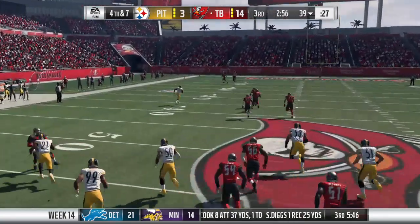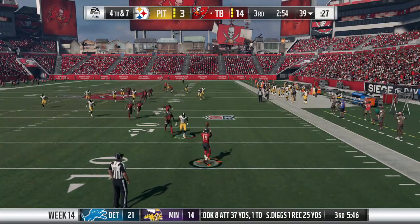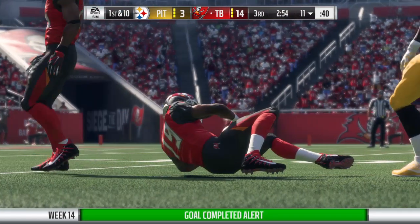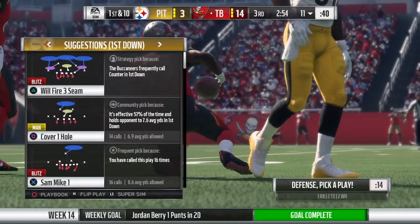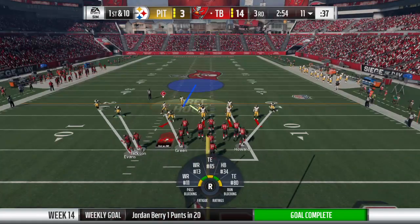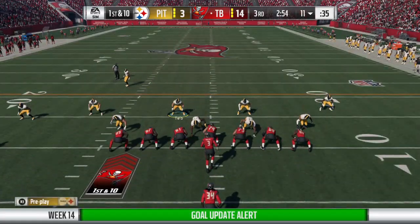46 on his first kick. This one in that neighborhood as well. Fair catch called for right around the 11-yard line. So possession goes over here on the punt. And the Bucs are going to take over 1st and 10 deep in their own territory.